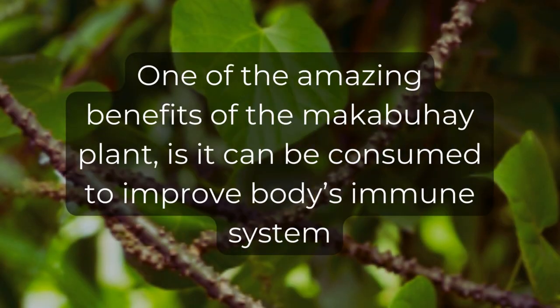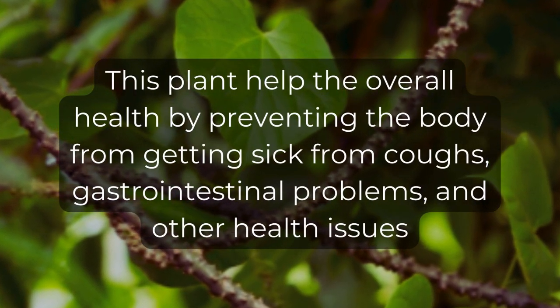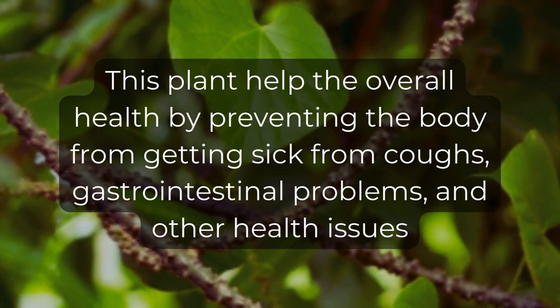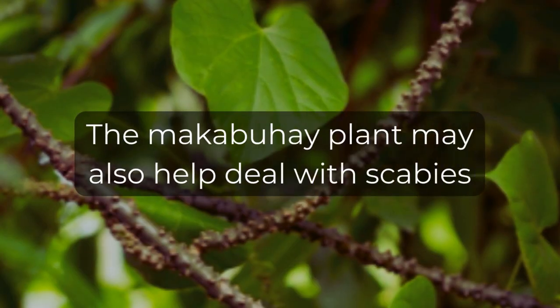One of the amazing benefits of the Makabuhay plant is it can be consumed to improve the body's immune system. This plant helps the overall health by preventing the body from getting sick from coughs, gastrointestinal problems, and other health issues. The Makabuhay plant may also help deal with scabies.